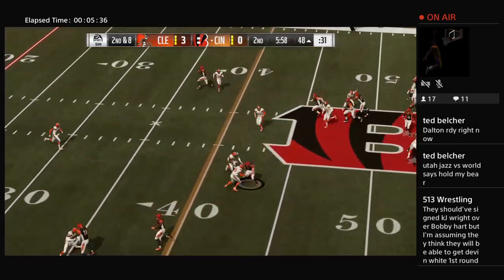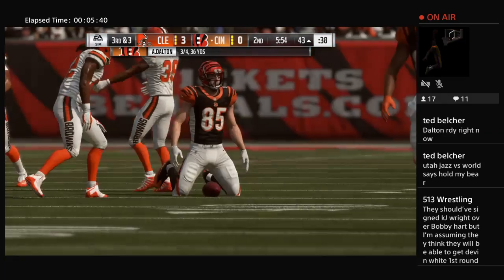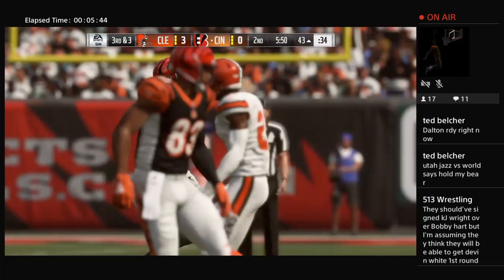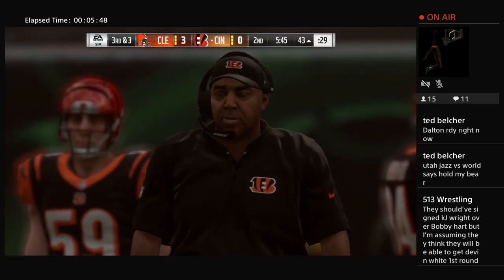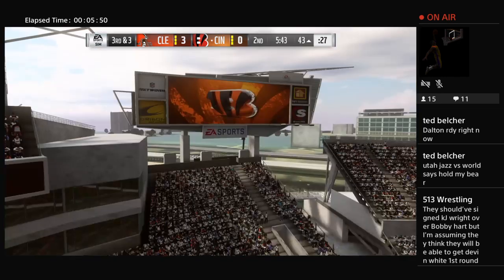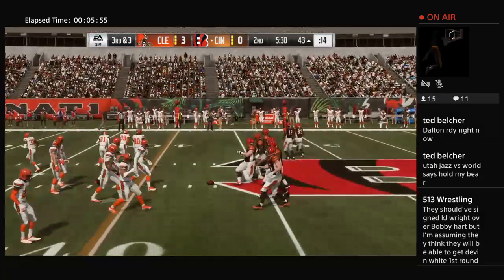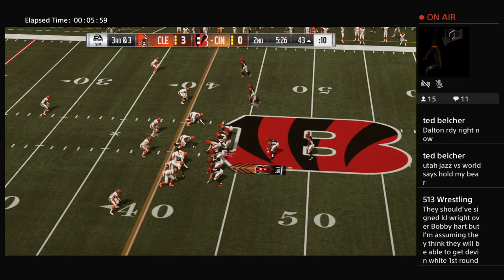Here's Dalton. And the catch is good. It's Eifert, and he'll get it down here to the 43. That catch is good for 5. It's 3rd down. Well, they're unable to convert that into much, but it's never a bad idea to try to get the ball into a tight end of his caliber's hands and see what kind of disruption he can cause. A good chance this is 4-down territory if they're unable to convert. But right now, looking at a 3rd and 3.